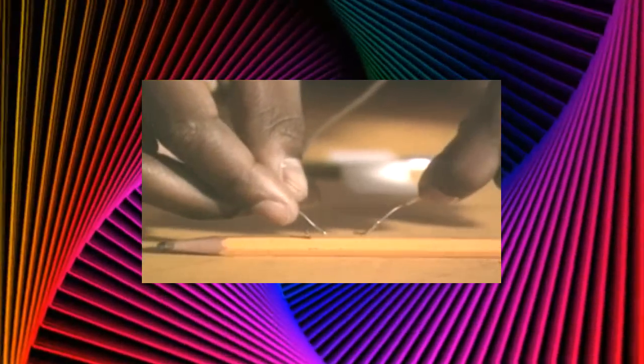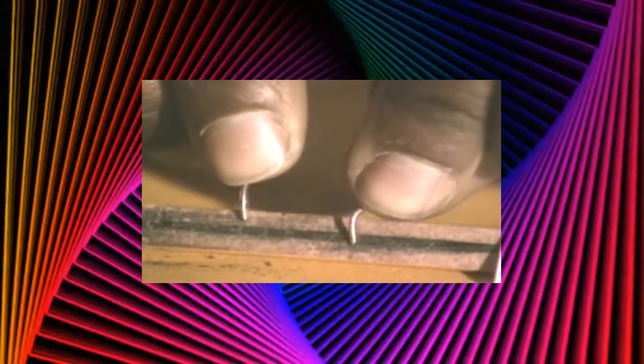Try this, a pencil. Now a pencil split in half. Check it out! It changes! The circuit's complete. But the pencil lead is holding some electricity back.